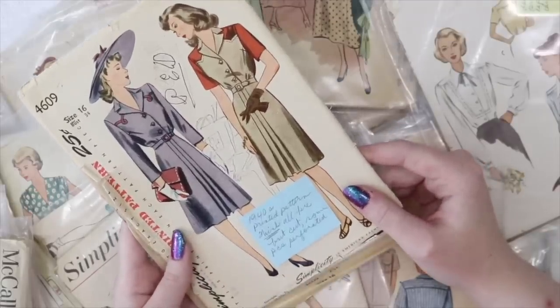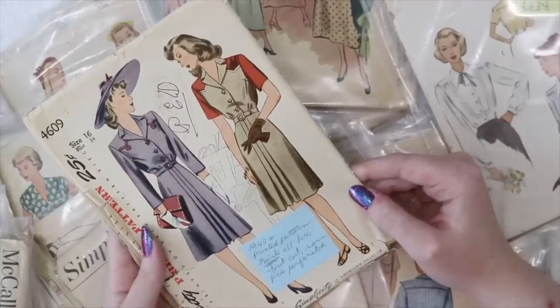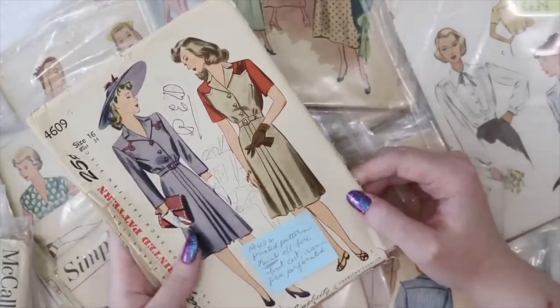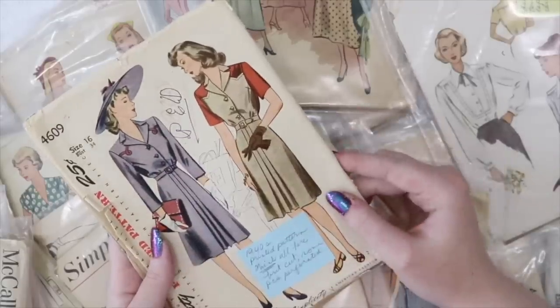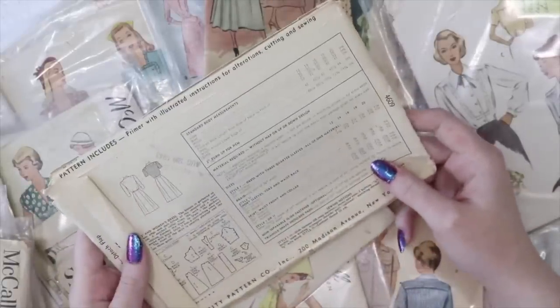So the envelope has been through some stuff on this, but it's a cute pattern nonetheless. This is a Simplicity pattern in a size 16. It's got kind of an interesting yoke detail over the shoulder, and then it's pleated at the front. And it feels neatly folded, so I hope all of the pieces are there.